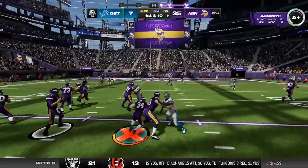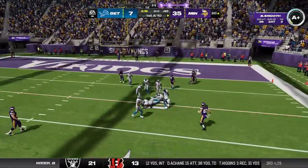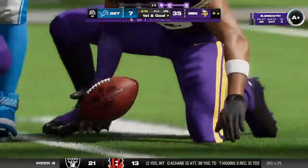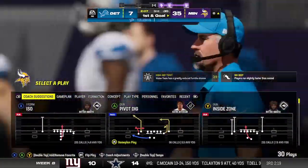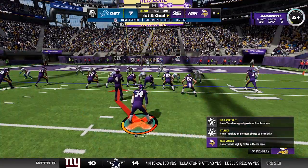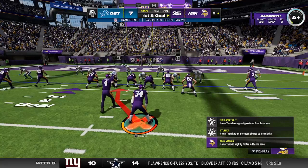After the interception, here's Darnold. Middle of the field to Jefferson. And the Vikings are going to have a 1st and goal as he's taken down at about the 8-yard line. Well, this is a defense that's definitely on their heels now because they gave up the running play for good yardage 1 play ago. Now the pass here sets this offense up 1st and goal.